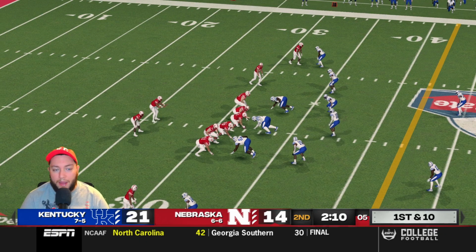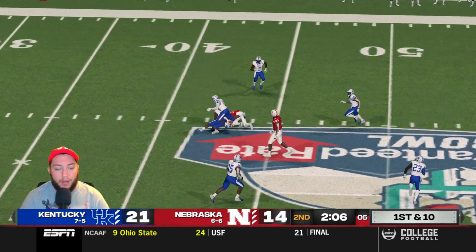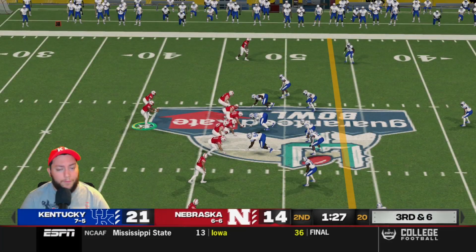Now Nebraska can have the ball back with another chance to drive down the field, but they're going to have to do it through the air. We cannot run the ball anymore. And on 1st down, it's completion to Oliver Martin. He got the touchdown in the last drive, and he gets 12 yards in the first play of this one. A throwaway and then a 4-yard reception makes it 3rd and 6 for this Nebraska offense.